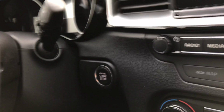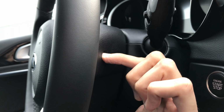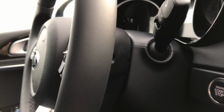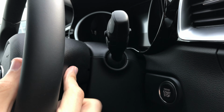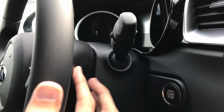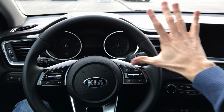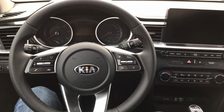Okay guys, also another thing next to the stop button on the steering wheel, I want to show you these holes. There's like screws inside. This is really annoying, so when you're touching the steering wheel you can feel this, they should have put some covers here. That's really a minus in design. That's something they've missed. But overall, really nice dash.